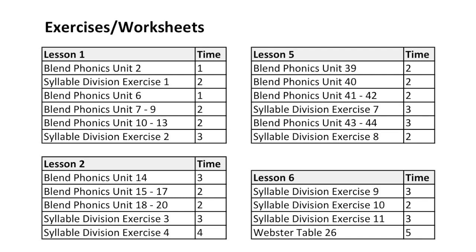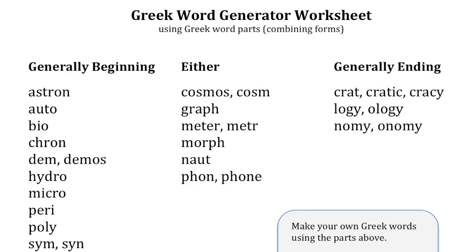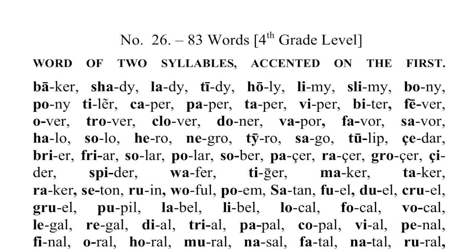The most important thing for the volunteers to focus on is getting the students to sound out every sound from left to right. They can help the students look up the sounds in the one-page chart if they need help with a sound. The last several lessons also have some language worksheets for the volunteers to help students complete and words from Webster's Speller to help the students read.